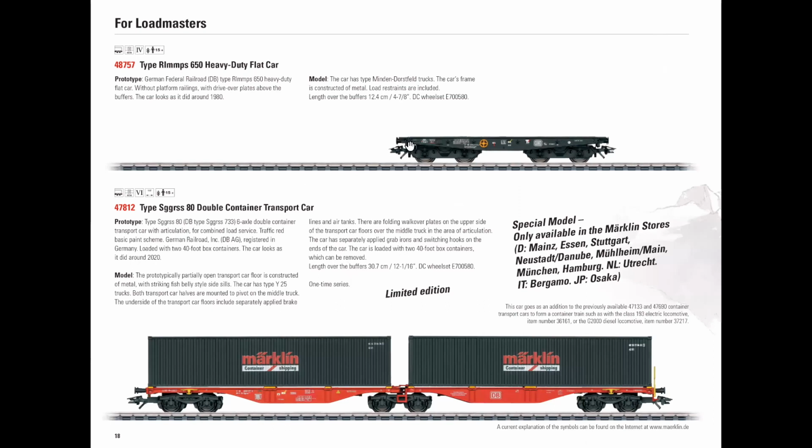This flat car here is designed for carrying military equipment. What was pointed out, which you can't really see here, is that these buffers have little ramps. Apparently, in real life these are strung together, and they have little ramps that go over the buffers. So you can actually drive a vehicle across several empty cars to get it on and off the train. It's like the auto train or whatever. Exactly. That's something that I never would have even thought of had he not pointed it out. It says here, without platform railings with drive over plates above the buffers. So that's actually made very, very prototypical.